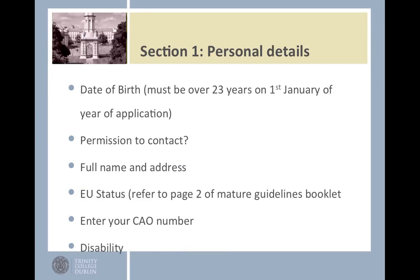So just to roughly and very generally go through the application form to highlight the type of questions and the type of information we're looking for. The date of birth: you must be over 23 on the 1st of January in the year of application to be considered a mature applicant, and we have no upper age limit, and sometimes people are worried about age. There is absolutely no upper age limit. In fact, this year we have a woman who celebrates her 70th birthday starting in first year with us in a 4-year-long degree programme. So there is absolutely no upper age limit, but you must be over 23 on the 1st of January in the year of application.